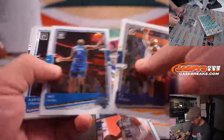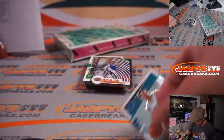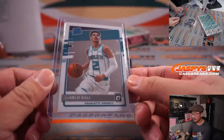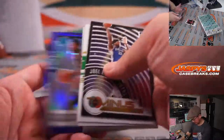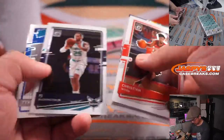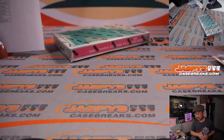And we got LaMelo. I was about to say not LaMelo again. No, this is LaMelo. I wish it was like a hollow, though. It's not. But it's for Mike and Charlotte. All right, down to our last box.